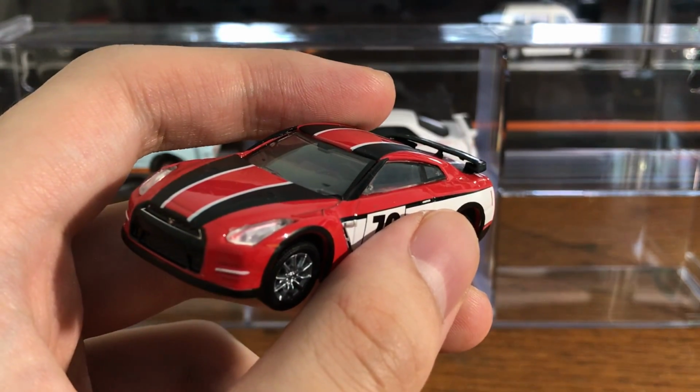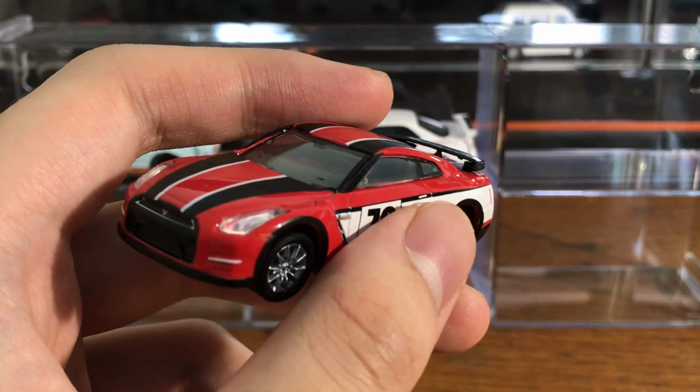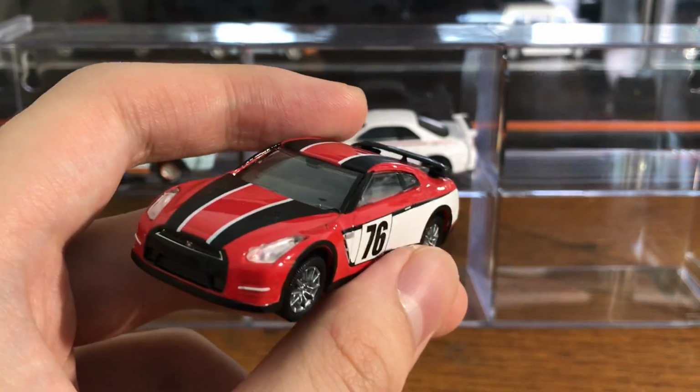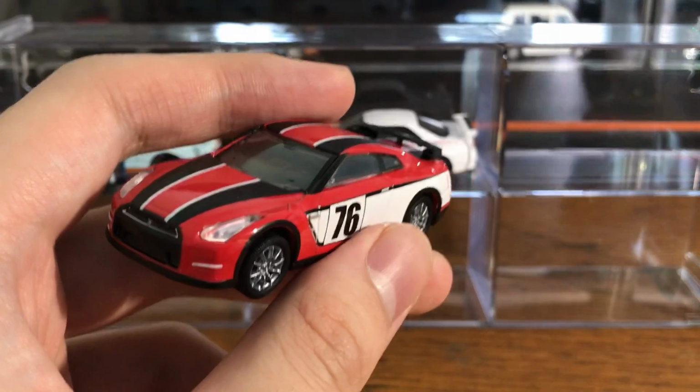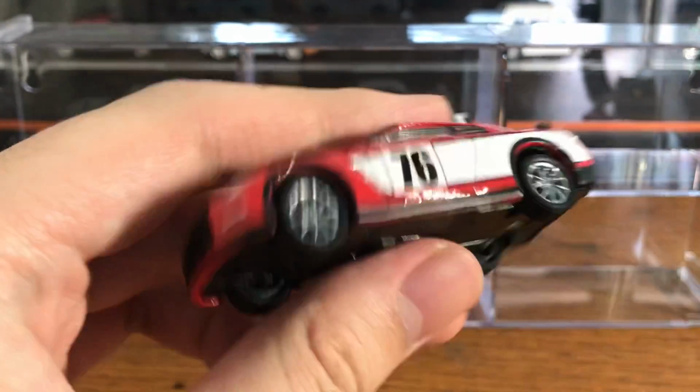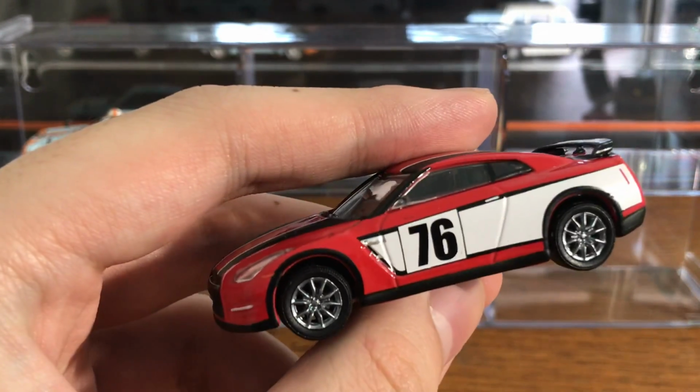I think Mini GT might be better as well, but in my opinion, Mini GT has worse quality control than Greenlight, and Kyosho will probably be better than Greenlight as well. But again, for the price, some great rims on this thing.